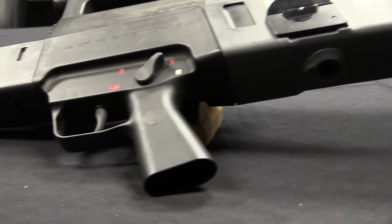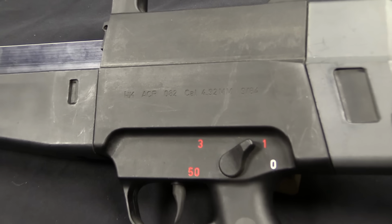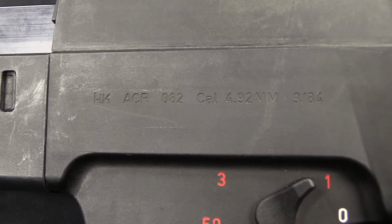And that was one of the major developmental challenges for HK and really for Dynamit Nobel in this project, was to develop ammunition that wouldn't cook off so easily.